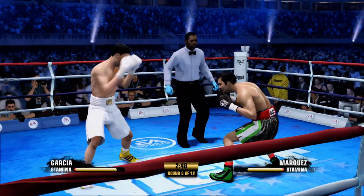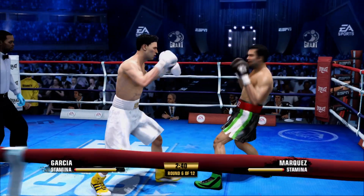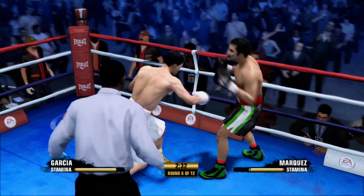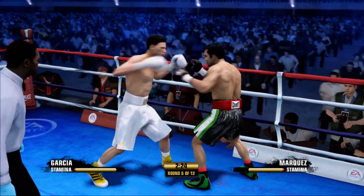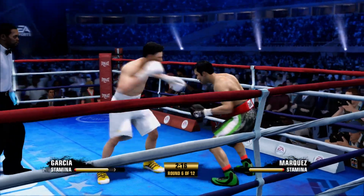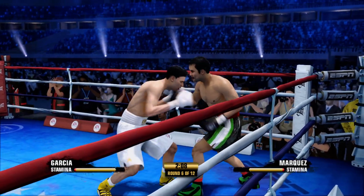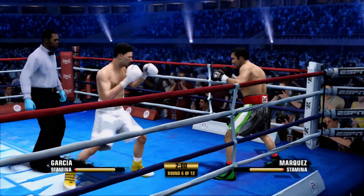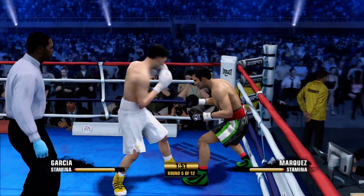Two snapping jabs by Garcia. Oh, that's good stuff. Fire it right back with one of his own. Good work by the Flash. Garcia's defense. Is it ever good? Look at how easy he's able to block those punches. Comes right back at him with a left hand. Missed that uppercut. Accurate shot, straight right hand comes in.